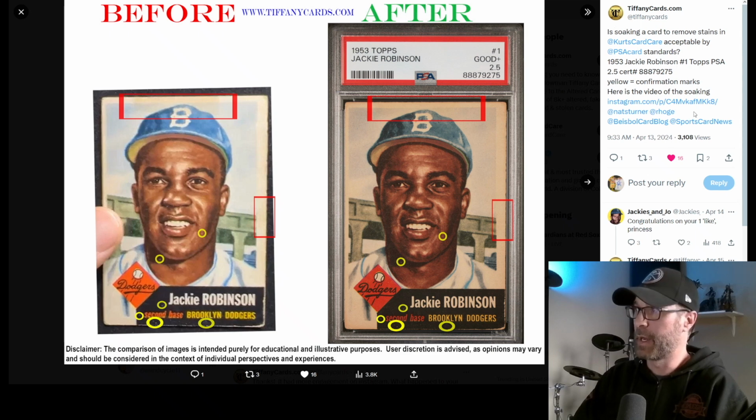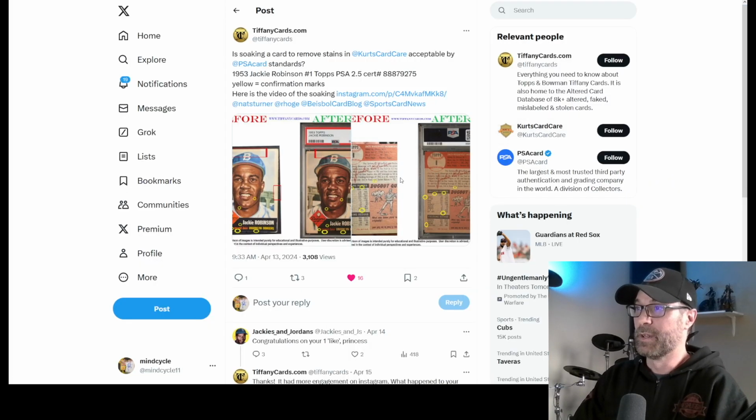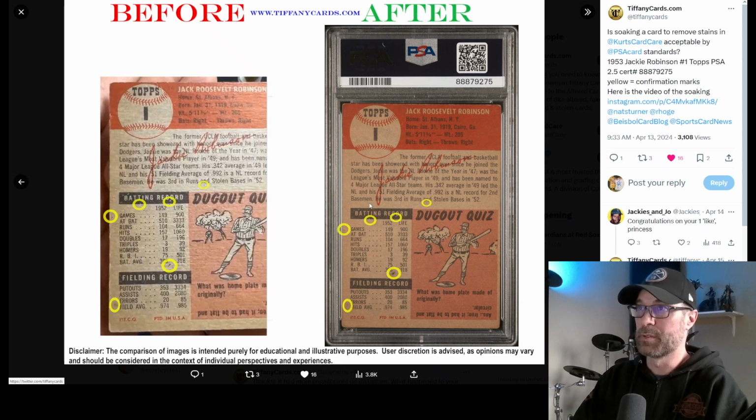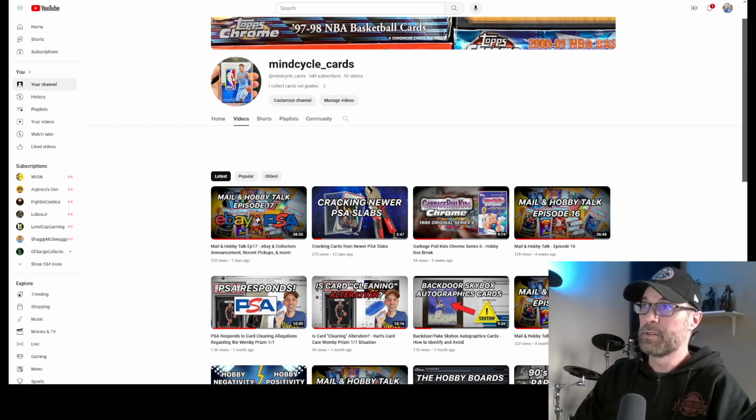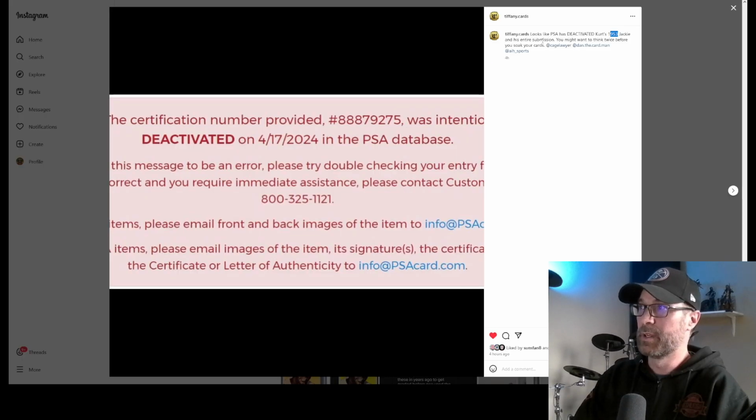He basically tagged PSA. They decertified the card because it's pretty clear evidence of what happened there. So you've got your before and after, and he points out some before and after pictures, which these guys that point this out and do this research do a great job. It's pretty clearly identified after that point that yes, that's the same card. He mentions in his Instagram post that not only was the 53 Jackie Robinson decertified, but likely the entire submission. And I did reach out to him for clarification on what this means.